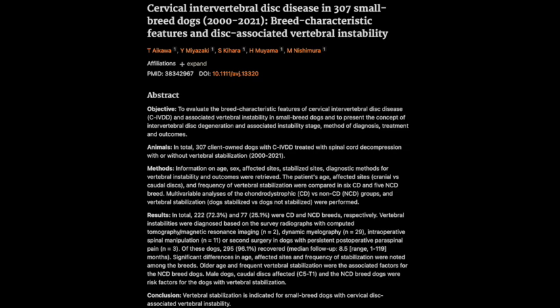And we're back talking more about C-IVDD in our small breed patients. One of the things that I thought was really interesting in this research was this new staging system they've proposed for intervertebral disc degeneration and instability. Yeah, they're calling it the DI stage, right?